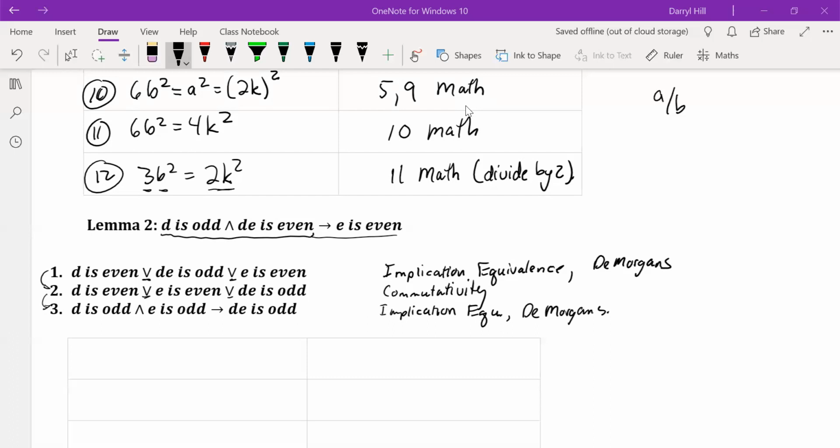Even times any number is even. Yeah, that is true. Even times a number equals even. But we're saying that if b is odd, then b squared must be odd. So an odd number times an odd number is an odd number, correct? Odd times a number, yeah. So we're showing basically that if these both were odd, then this must be odd.